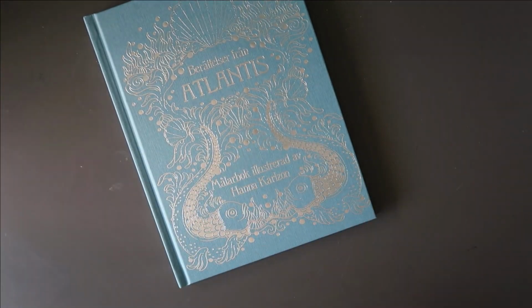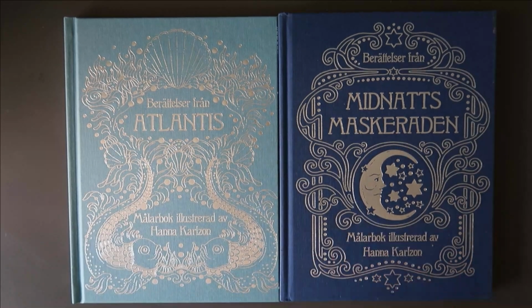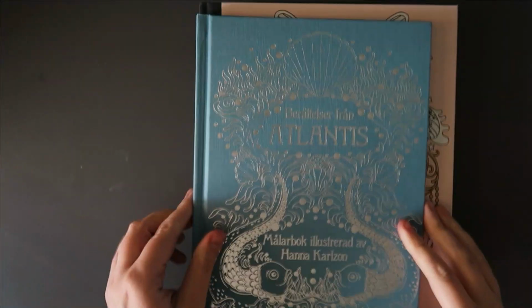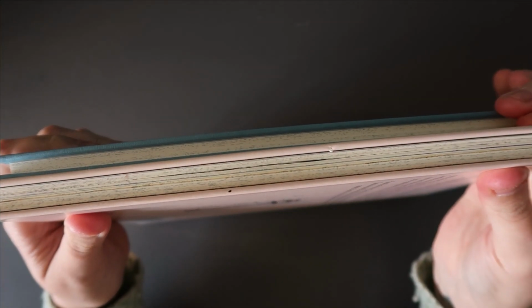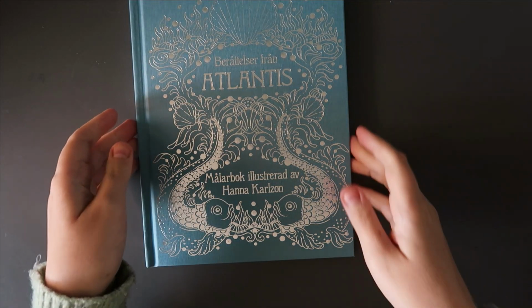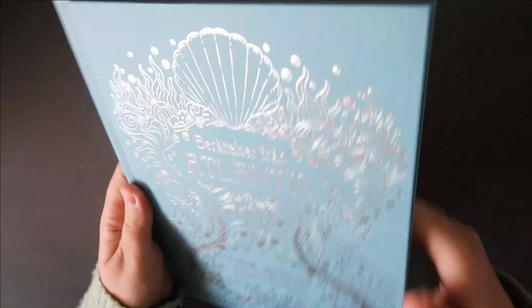If I just pull out one of the other ones, this one for instance, this is the one that I'm talking about, the previous ones, and the ones before that, you can see the size difference. If I put this on here, you can see that this one's slightly taller and it is wider, I'd probably say an inch and a half wider. Let's have a look at the thickness. Obviously I've coloured in this one, so it's going to be slightly thicker, but if I squeeze it down you can see it's a lot thinner. Is it like half the size? Don't quote me on that, but just off first glances. Is it Atlantica? Atlantis. Oh, Atlantis.